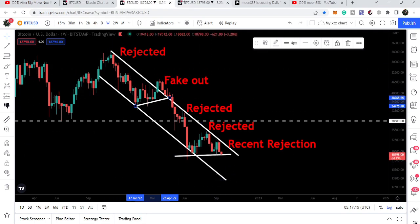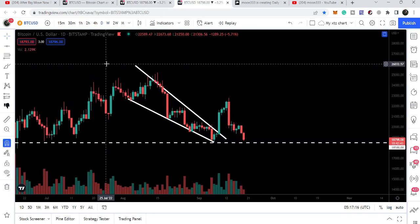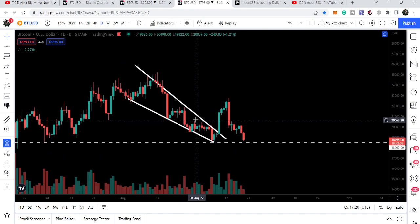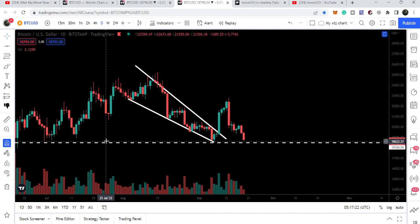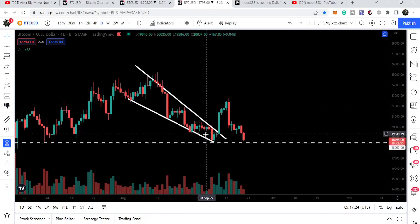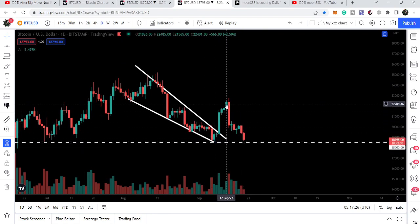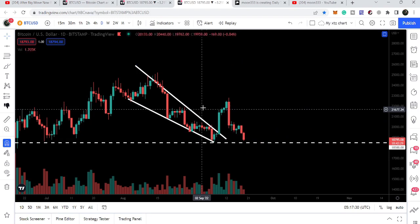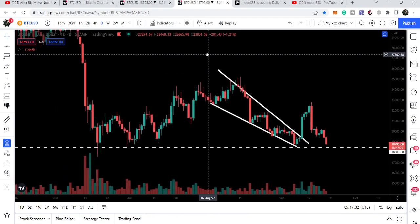And if we take a look at the daily time frame chart, then here Bitcoin has already broken out the resistance of this falling wedge pattern on the daily time frame chart. And I was telling you that this is the recent swing low before the breakout, and it can work as a very strong support for the price line that is at $18,500 approximately.